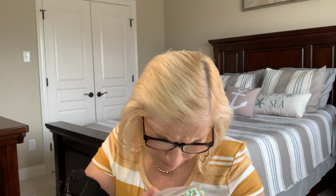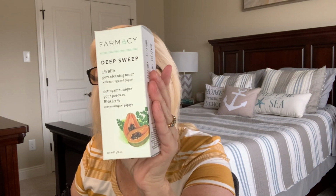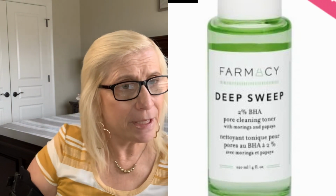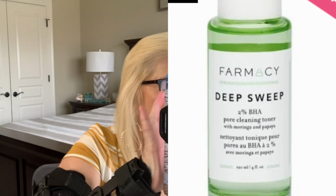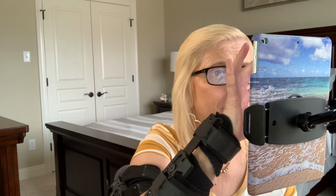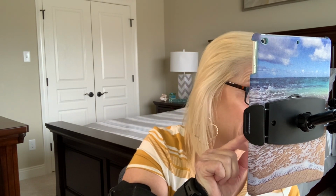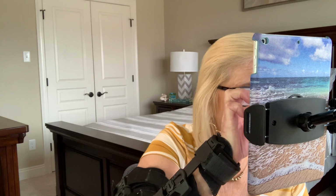Number 1. I'm going to grab glasses real quick. Like I said, I don't see very much. It helps me to see color and that there's stuff on the box so that I can try and put it right side up. I can see that this one is from Pharmacy. Okay. So I went ahead this morning and took pictures of the items that are on their website. So this says Pharmacy Deep Sweep, 2% BHA Pore Cleaning Toner. So this is a toner. Retail value is $28.